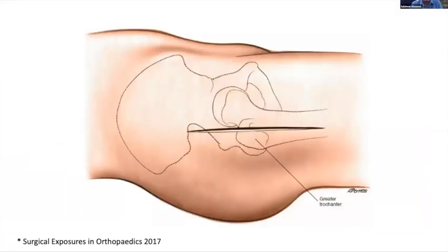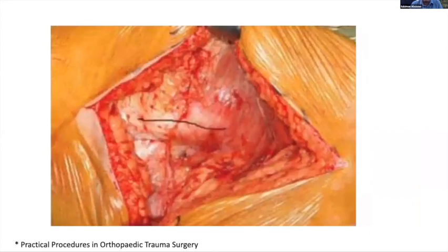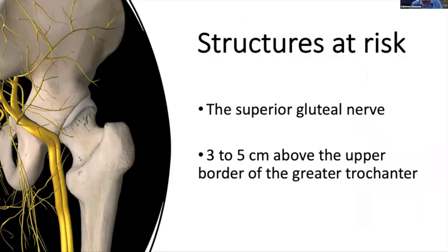You make your skin incision, and then you have the abductors exposed like this. Now, before we go further with the abductors, just to remind ourselves, where is the superior gluteal nerve? Because that's the key of this approach to protect the abductor function. We're looking here on the image on the left side from the posterior part of the hip, and you can see the branches of the superior gluteal nerve are around 3 to 5 centimeters above the level of the tip of the GT. This is very important as to how we're going to cut the muscle and which area we need to avoid.